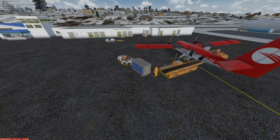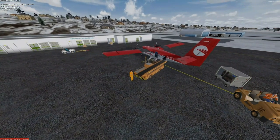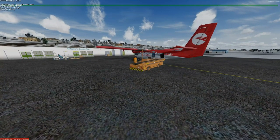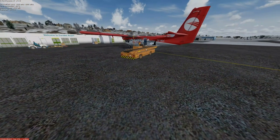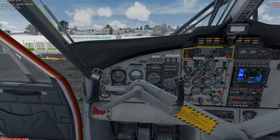Tower, it's helicopter rescue 116. Rescue 116, tower. Rescue 116. We know you're on 118.5. Have you got another frequency? Rescue 116, apologies for that. Contact 132.575. 132.575, rescue 116, thanks.